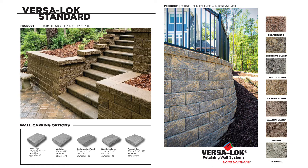And we added all the color swatches on the right side of the page so you can have easy reference to the colors. They're available in 7 different colors on VersaLock Standard.